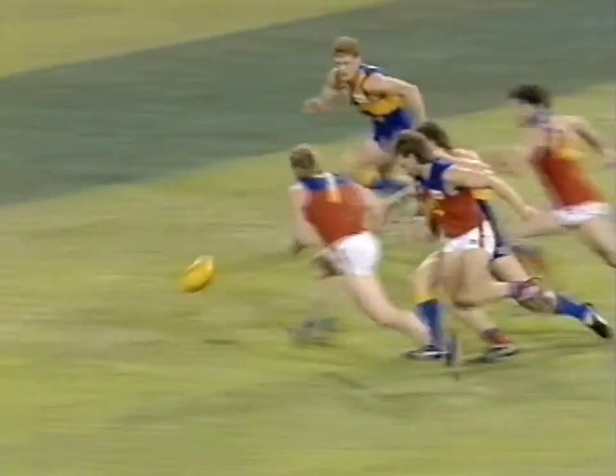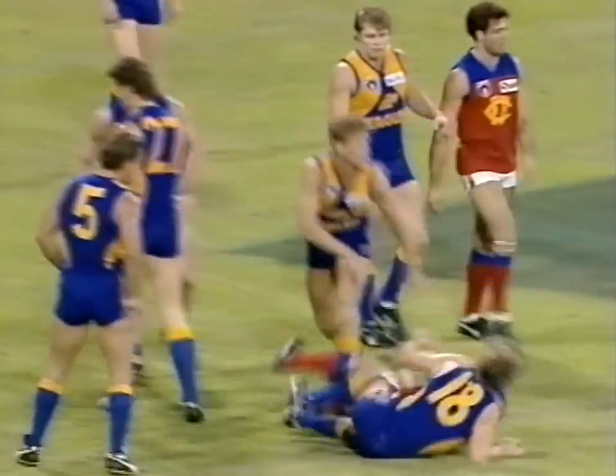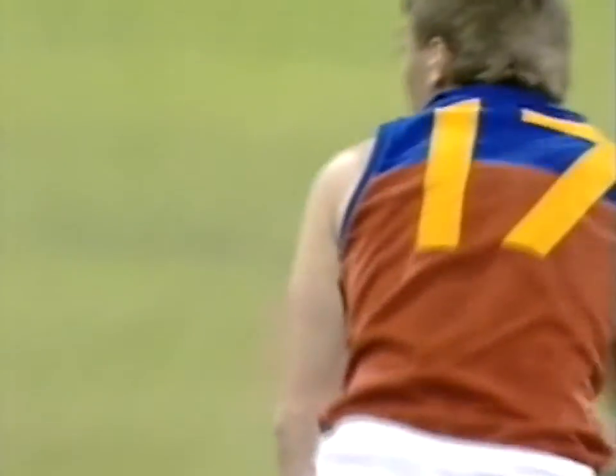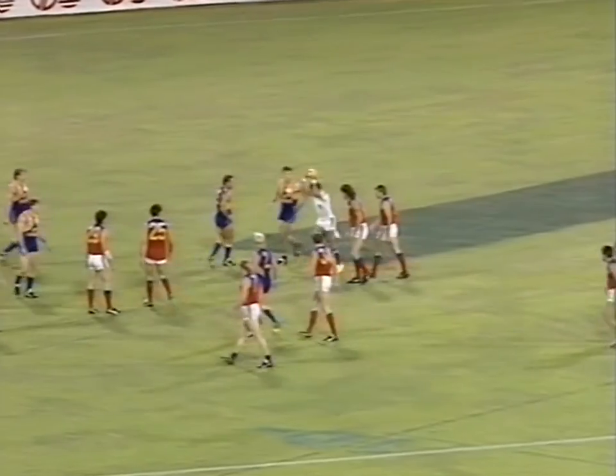Kick by Armstrong to centre half forward. Lynch is there. With him Jakovich. Gale. McKenna tries to hold it up. Gale over the top of it. Tackle by Evans was a good one, and it'll be a bounce up. Broderick with the footy. So Fitzroy again deep in attack, inside 50 metres and leading by 11 points.